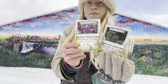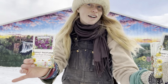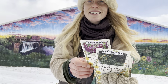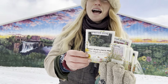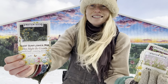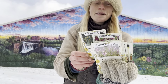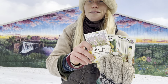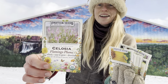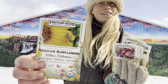And we have this purple nicotiana. It's very dwarfing, and so it's perfect in containers or alongside hedgerows. Pollinators love it, and it smells, of course, just heavenly. And then we have They Might Be Giants, this absolutely massive sunflower, easily 12, 15 feet tall. If you want them taller, just plant them with a little extra compost. But it's another one of our V1s. And then this beautiful flamingo plume celosia, perfect for fresh and dry flowers, and a yellow tithonia.